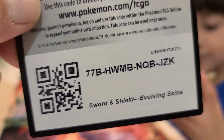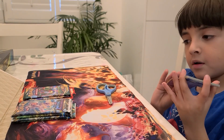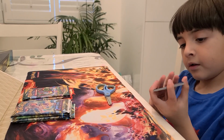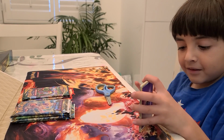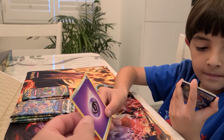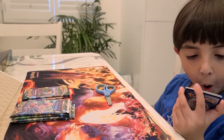And here you go, for those at home. 1, 2, 3, 4. I'll just make this for 5. That's, yeah, 3, 5. All right, here we go, guys. Starting off with the energy card, psychic energy. Remember, this is Evolving Skies.